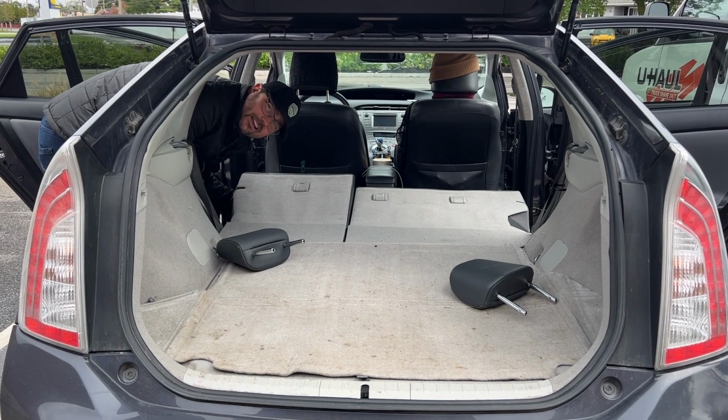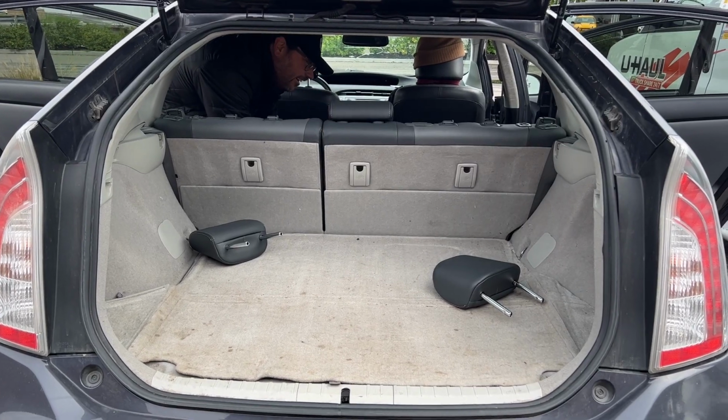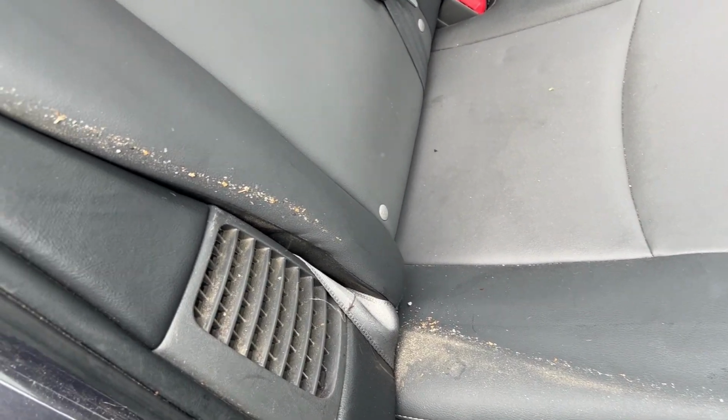These have not been raised since we left. Bro, they look good as new. Oh my God, look at all the dirt. Maybe don't look at it. You don't need to share that with anybody.